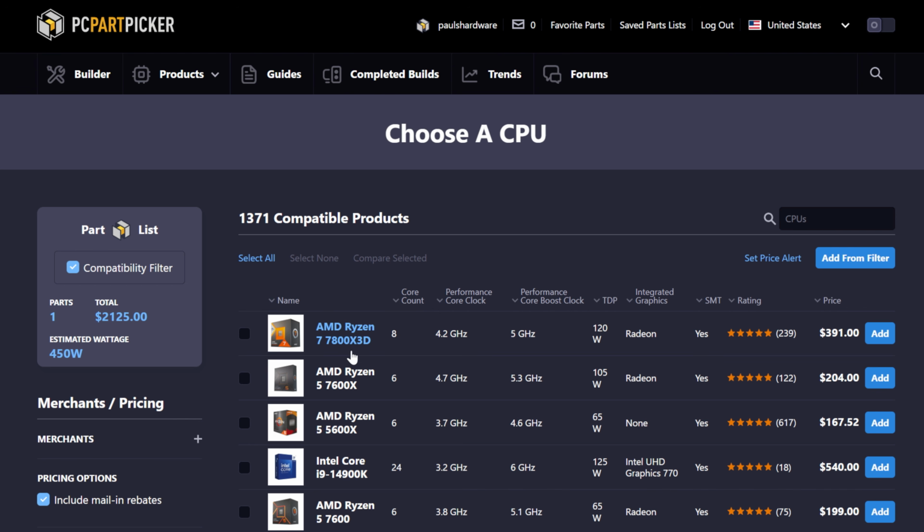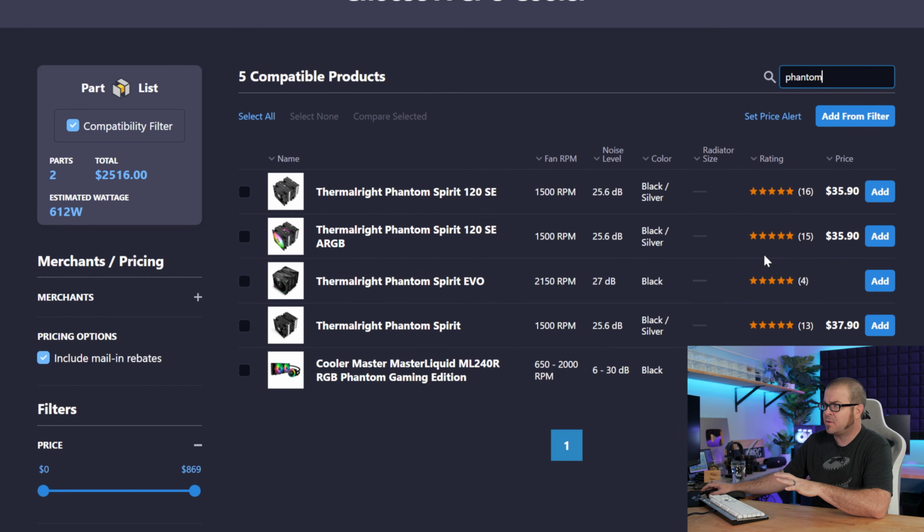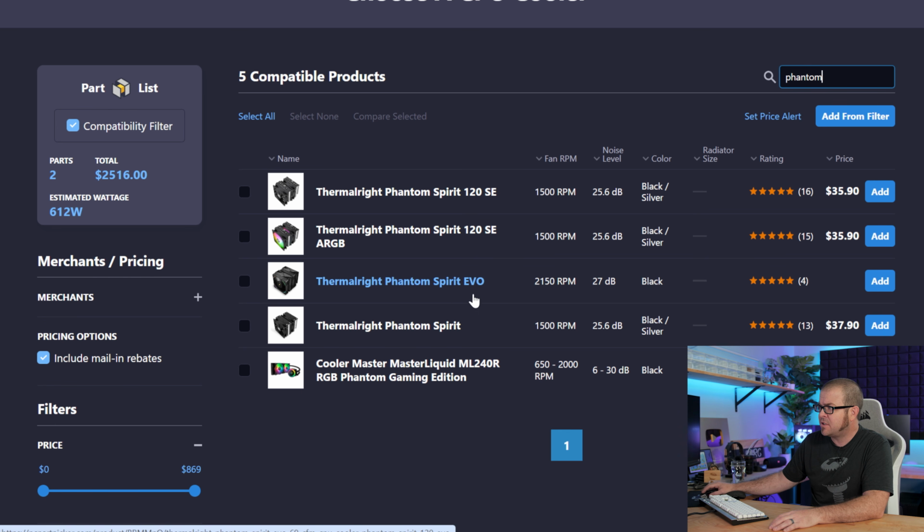The CPU choice is obvious. It's right there at the top, the 7800X3D for less than $400. Yes, we could slap a liquid cooler onto that 7800X3D, but I'm trying to be sensible here. So I think spending about 40 bucks for a cooler is much more sensible. And I know the Thermalright Phantom Spirit has been highly recommended over and over again, but that's because it's a good choice. I will spend an extra $8 or $9 on the Evo version, which is a little bit better performing than the SE.